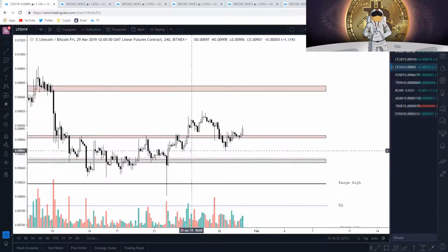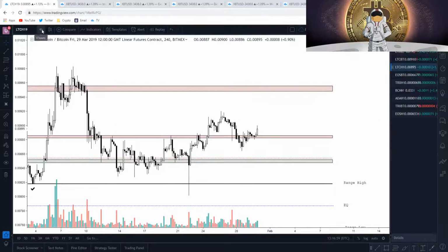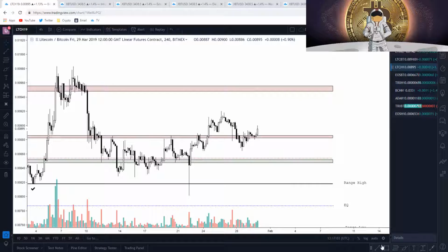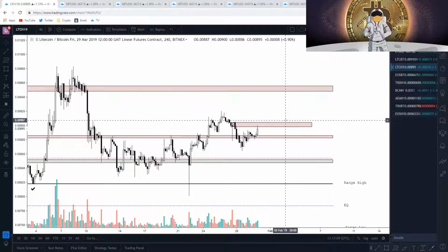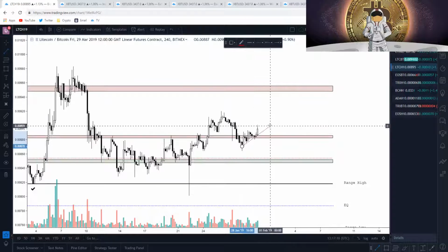Litecoin, that looks pretty good. 4 hour with the hammer right at the bottom of the rounded bottom. Does look pretty good. But it is getting rejected at an obvious area of rejection right around here. Yeah, I'm still not interested in Litecoin. I know I've been looking at it for the last few days, but I just can't bring myself to long it.